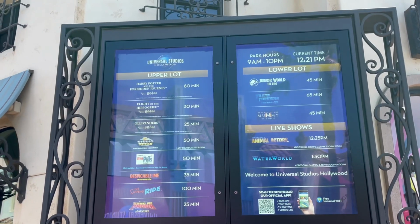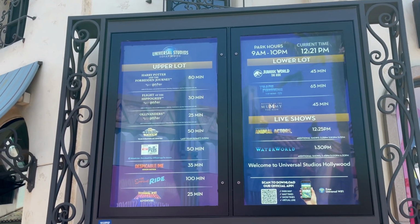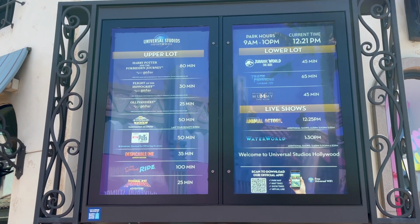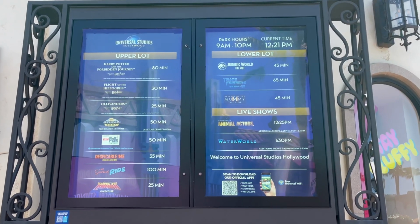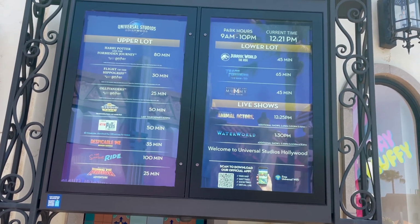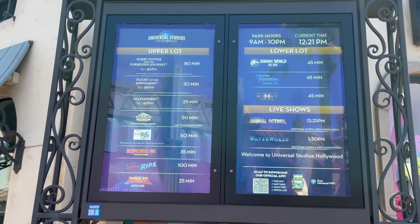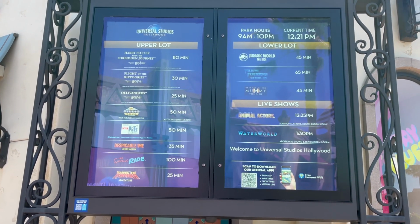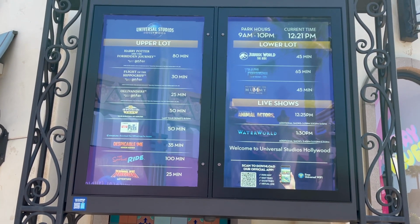As we do every week, checking our wait times here at Universal. Not too bad for Saturday at 12:10-ish, or 12:21. I always try to guess the time. It's always right there. I never remember. Park is open until 10 p.m. today, but Jurassic World is only 45 minutes with the Mummy. Harry Potter is only 80, and the highest thing is the Simpsons, which is because it's capacity issues, and 100 minutes, which is not too bad at all, that only one ride is over 100 minutes right now.